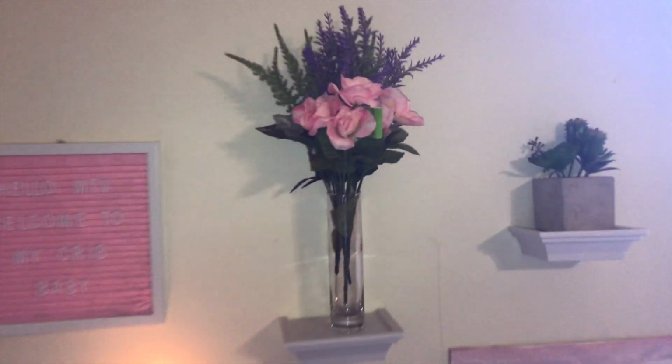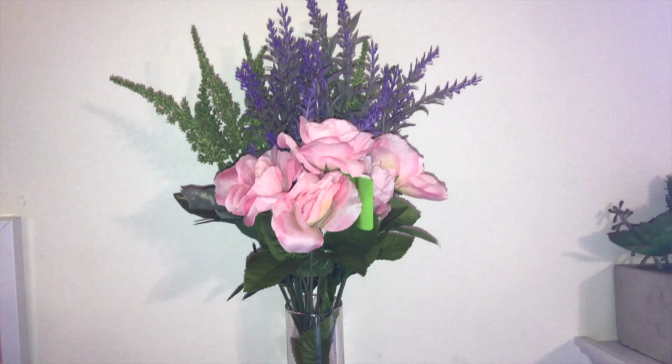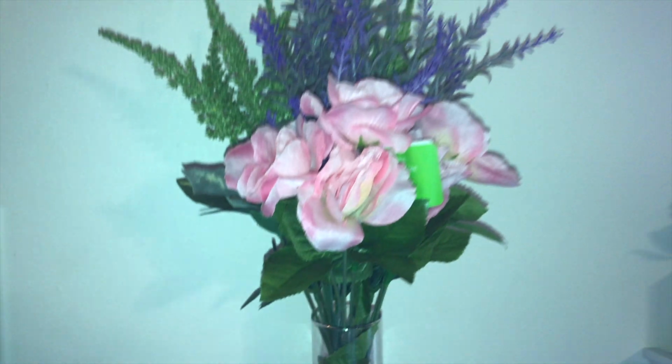I think that's really cute, and I can put messages on it for my videos. These are quite possibly my favorite flowers in the room. I got the vase at Dollar General, of course, and the flowers from Walmart. And yes, I still have the tag on them. I know, I'll take it off soon, I promise.